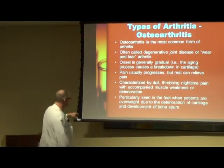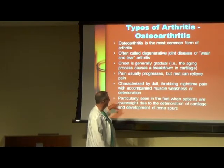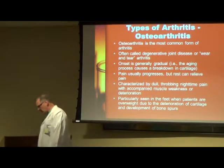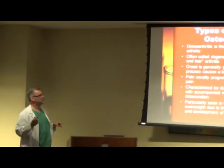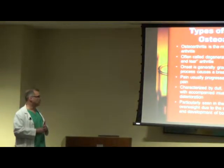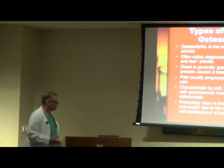And here's a good one. This is one I want to touch on a little bit, particularly seen in feet when patients are overweight. And it's due to the deterioration of cartilage and development of bone spurs. Weight is not going to be a causative agent as much as it's going to be an aggravating agent, okay?